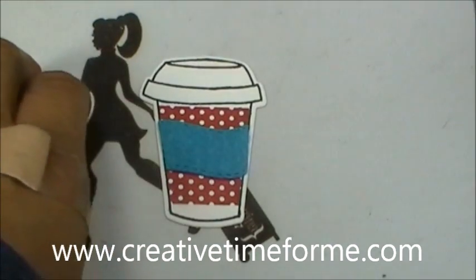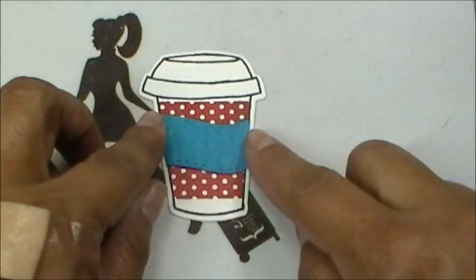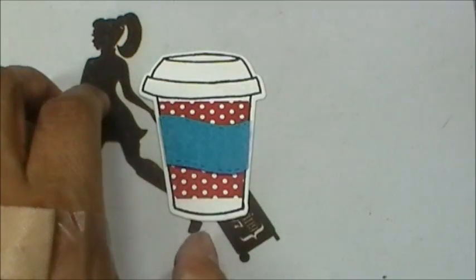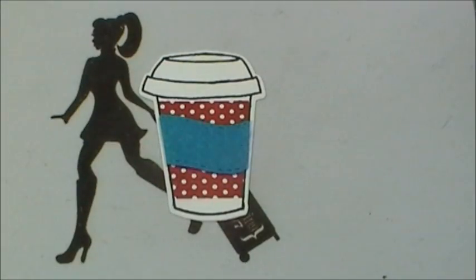To see the entire project of this. So that is my little sample for all of my newbies who are new to my blog and who had questions on how to use a cut, you know, with my dies.